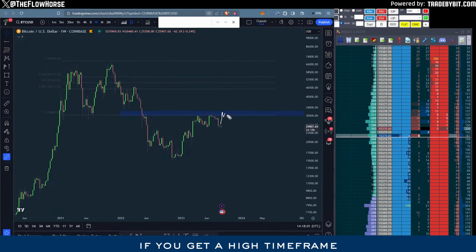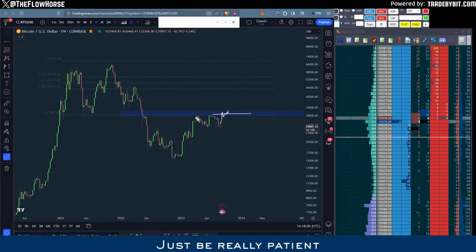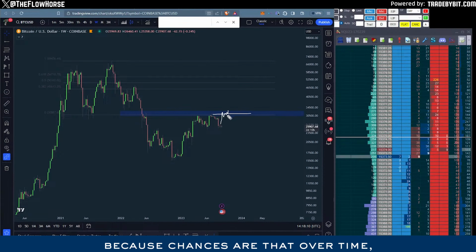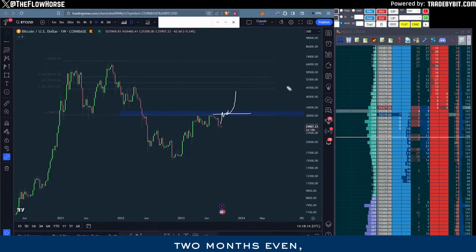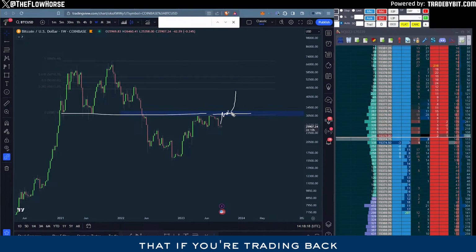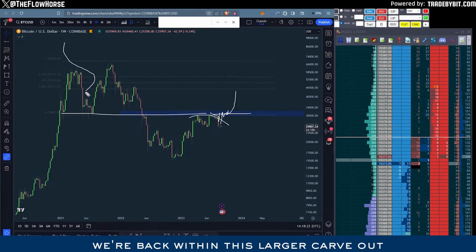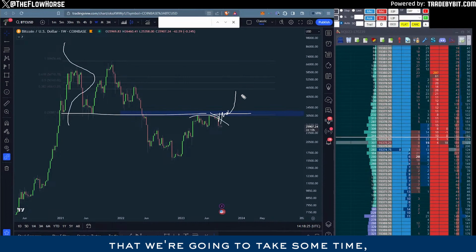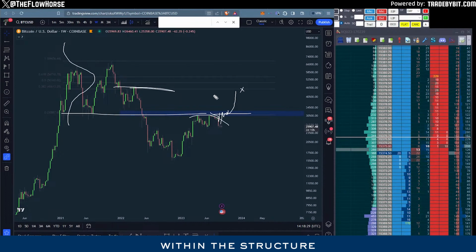If you get a high time frame close through here, that's probably where you want to be really patient with long positioning, because chances are that over time, whether it's over a month or 2 months, or maybe it happens in a week, who knows? There's just very high probability that if you're trading back above this level after this type of rejection, we're back within this larger carve out, that we're going to take some time, but we'll end up tagging some of these more important levels within the structure.